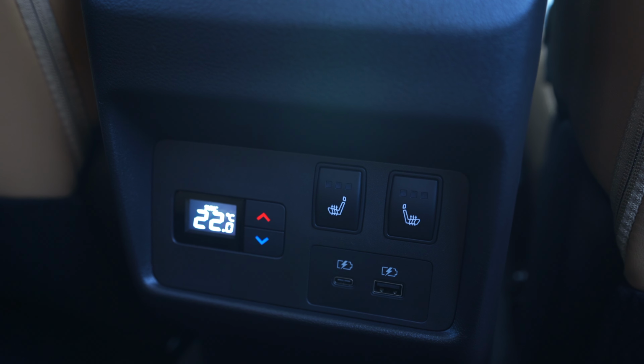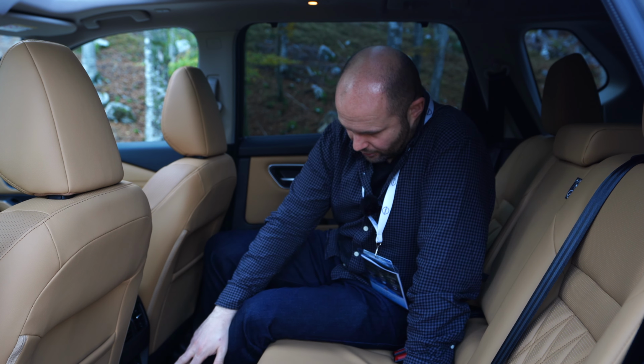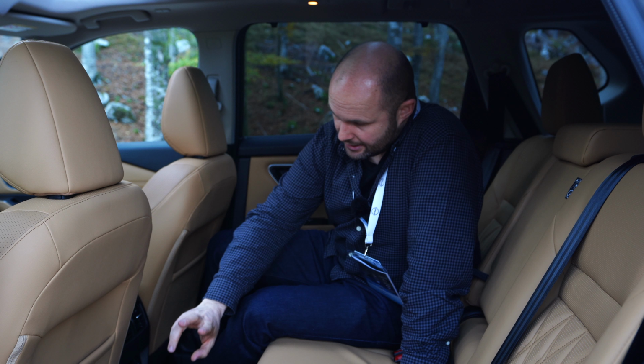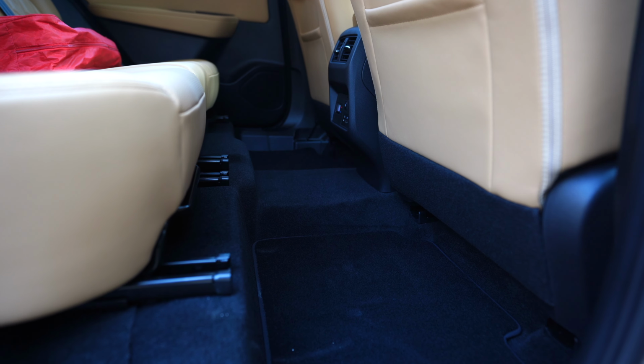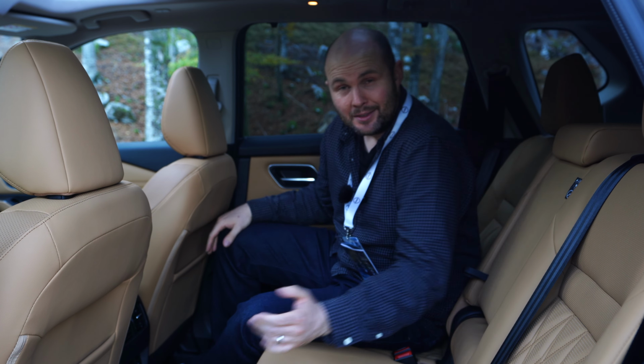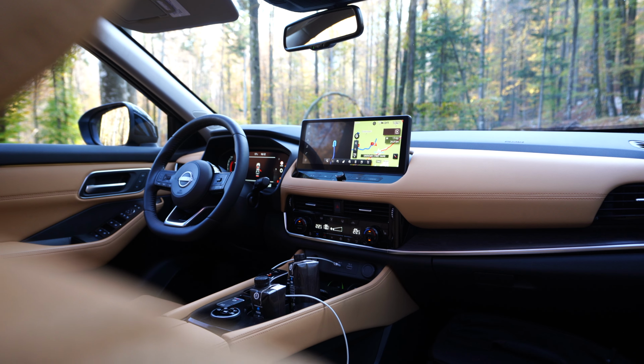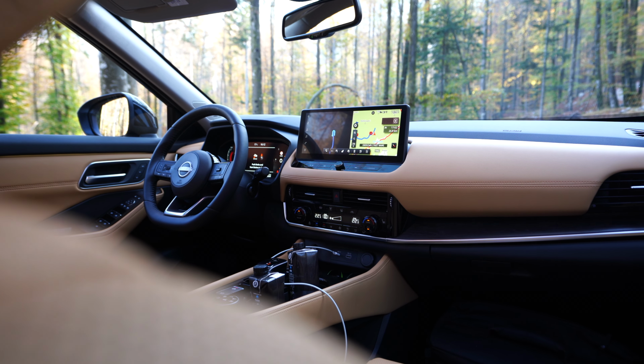Heated seats in the rear for, again, this upgraded spec of the car. This is top of the range again. You've got climate control, USB-C and USB charging ports down here, and a reasonably flat middle hump. So it's kind of top marks on the back. If you've checked out the new Qashqai, that's kind of what the new X-Trail is like on the inside.